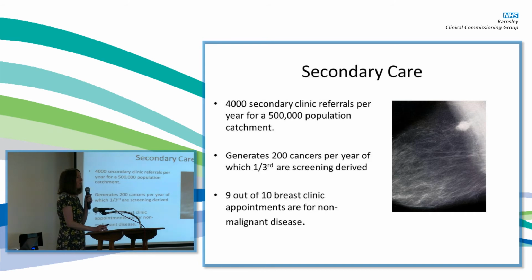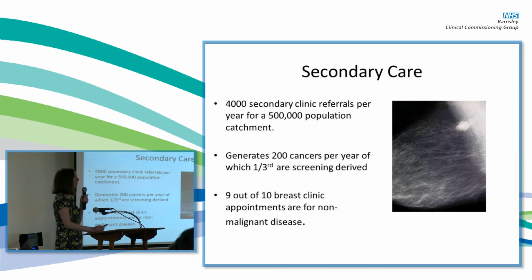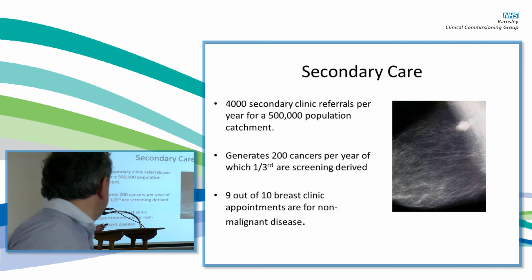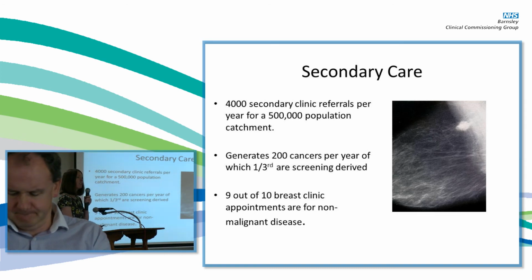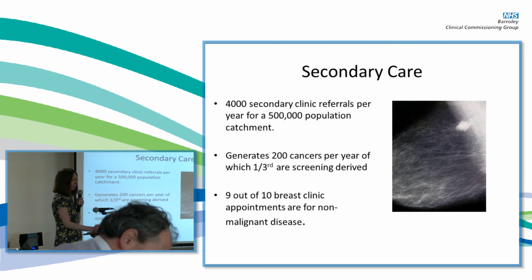Per 500 population, probably generates about 400 secondary clinic referrals a year. We see about 50 new patient referrals each week, and that generates in Barnsley about 200 breast cancers a year. A third of those do come through the screening programme, and the rest will present to us symptomatically. About 9 out of 10 of our new patient referrals are non-malignant, and we discharge about 70% of patients from our one-stop clinic on their first appointment.